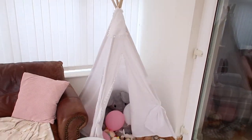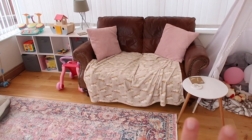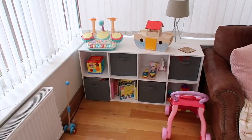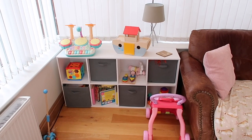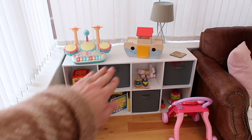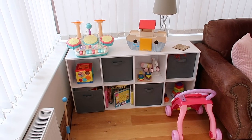So we have a little teepee area here, which she got for her birthday. We have our sofa, which was in our kitchen here. And then for toy storage, I actually bought these from Amazon. They look like the IKEA ones, but they're a little bit smaller. And the IKEA ones were going to cost £40 delivery, and a lot more expensive than these. So these are perfect for us. It means I can put certain toys out on display and have the others hidden away. So I've got them in different sections, but maybe I'll do a separate toy room tour another day.